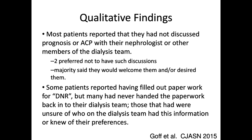Furthermore, the standard practice of completing a form that was handed to them while they were on the treatment was found to be insufficient in that patients were unclear when they were supposed to fill the form out. They were unclear what happened to the form once they filled it out, like where did it go. They didn't receive any feedback on that.